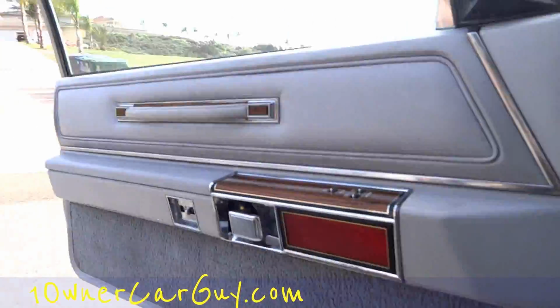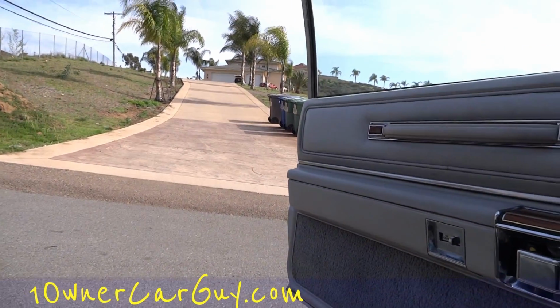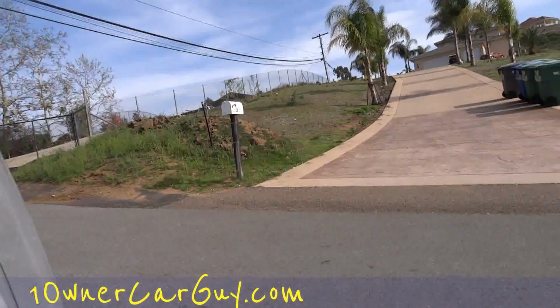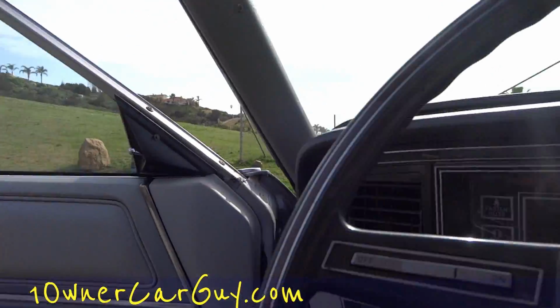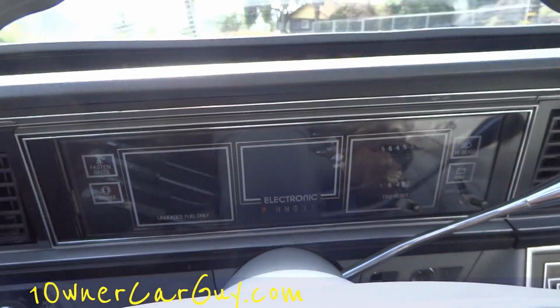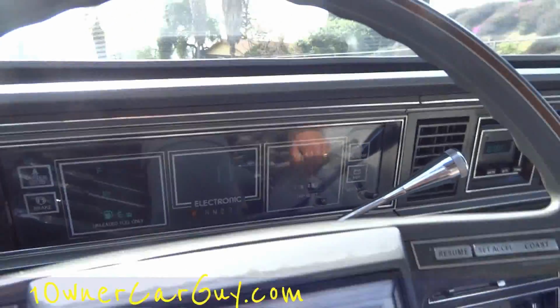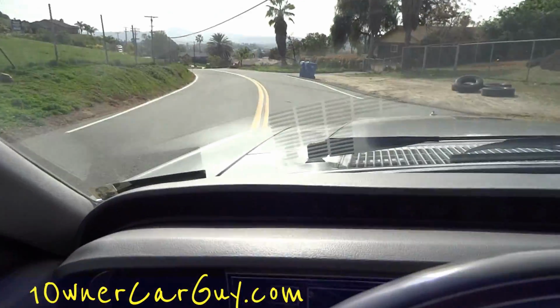Door buzzers. People do dig and not dig door buzzers. The retractor on the belt doesn't seem to want to retract, and that's one issue with it. It seems to be intermittent, it retracts sometimes. This is a nice car. Low fuel light. I've got like no fuel in it. It's all digital display.